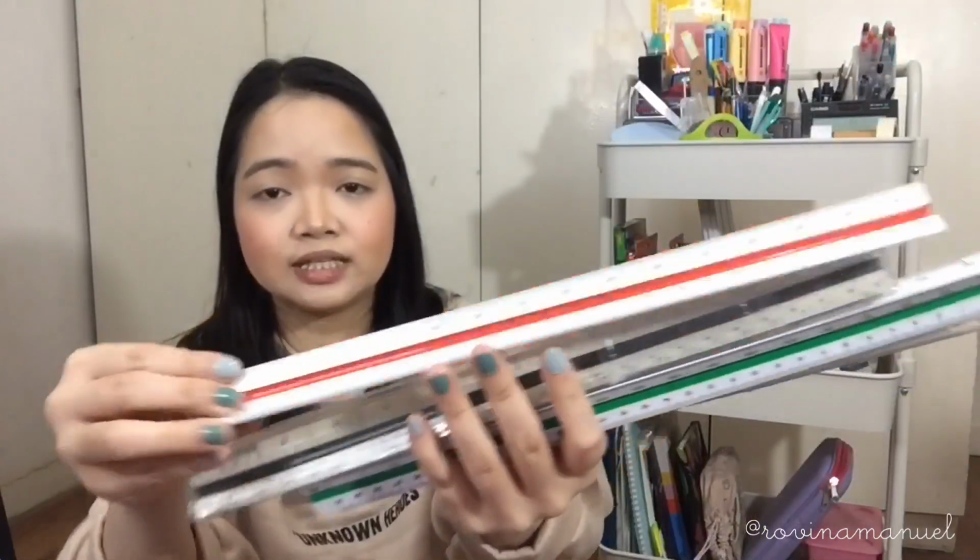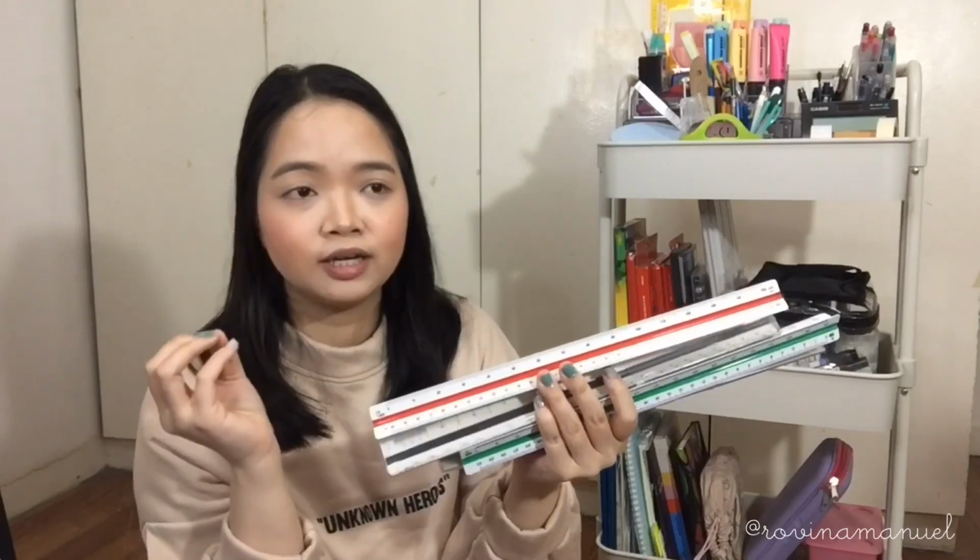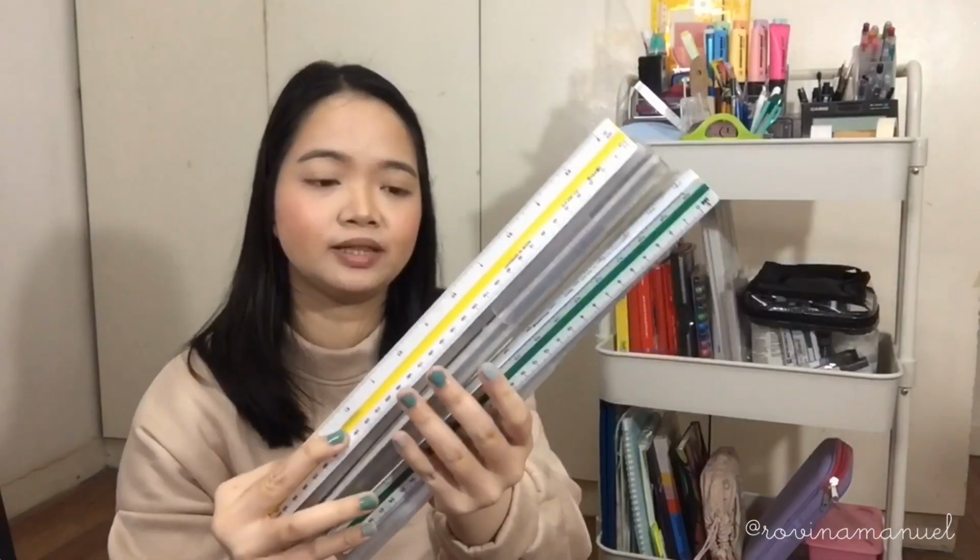4 scales lang. So, again, if you are taking up architecture, interior design, engineering, you are very much familiar with this. So, I do have like mga English scale, metric scale, kinds of scale lang. So, if magte-take kayo ng ganitong course, tuturuan naman kayo how to use a scale, kung paano magbasa ng scale, mag-measure. Very, very important to, kasi ito yung gagamitin nyo sa mga floor plans nyo. So, sa lahat ng plates nyo, basically.